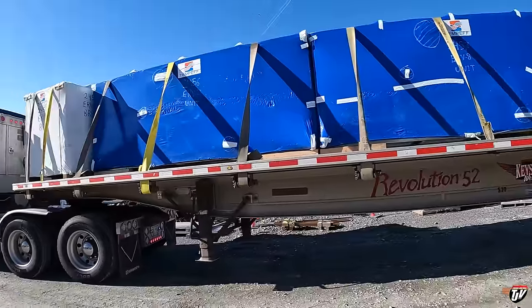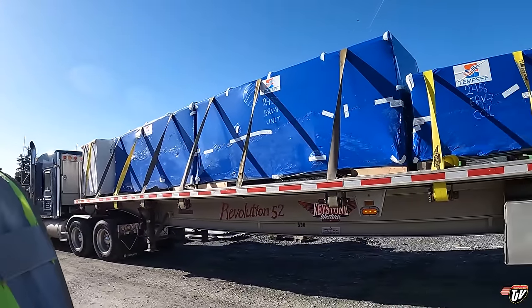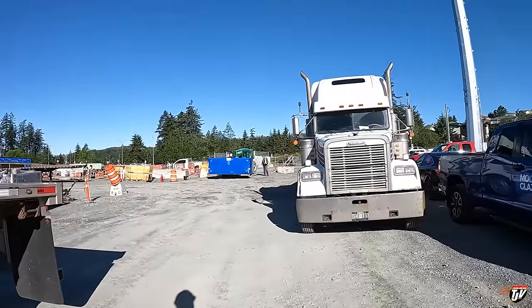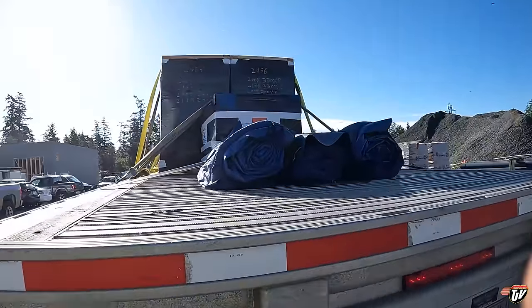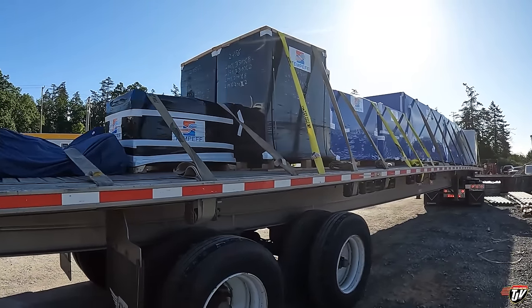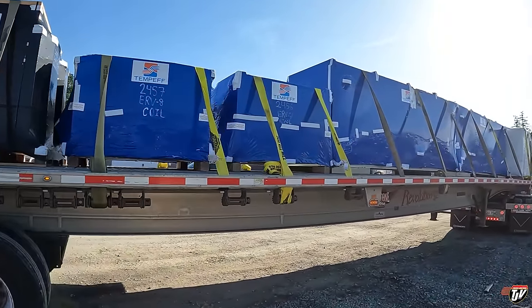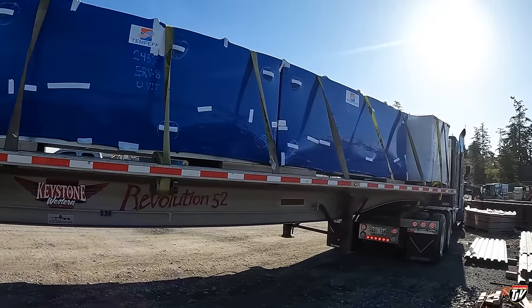So we're here at the site. I'm gonna get the straps off of here and we're gonna get unloaded. This guy's got a truck with my dad's. All arrived in one piece. Well, in multiple pieces, but all arrived as it should have. No damage.